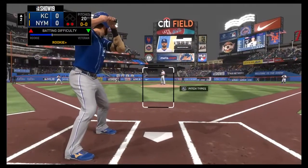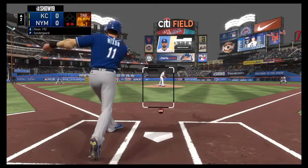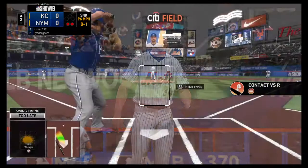Now at the plate, Eric Hicks. He was hitless in the shutout last night. Eric Hicks. Tried to golf at it, but he missed, strike one.